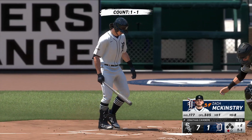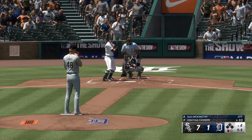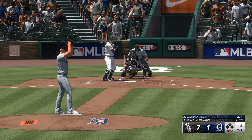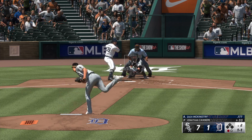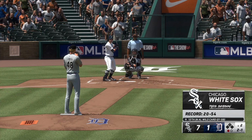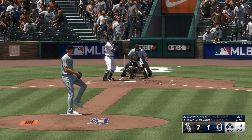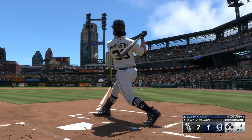Zach McKinstry up now for the Tigers. One out, bases empty. The next offering misses. And that's ball two. I can't play around with him here. It's a six-run lead at this point. Got to attack hitters, even if you give up a solo shot.